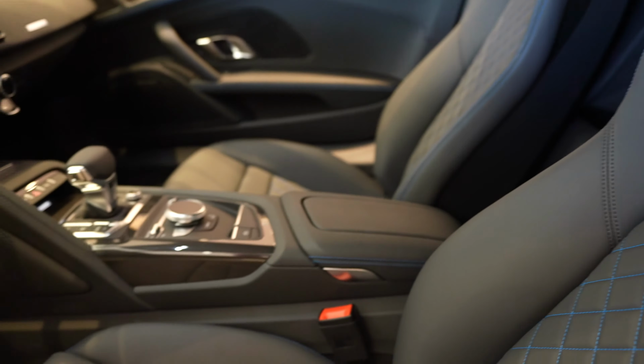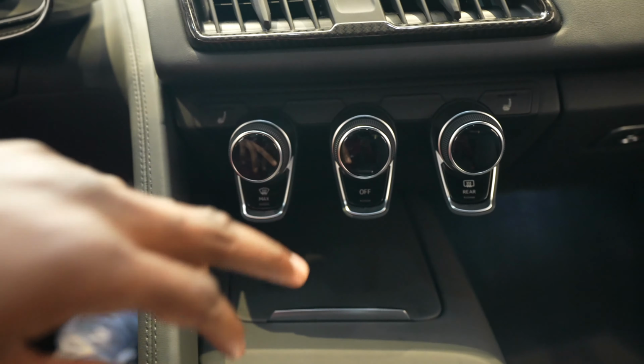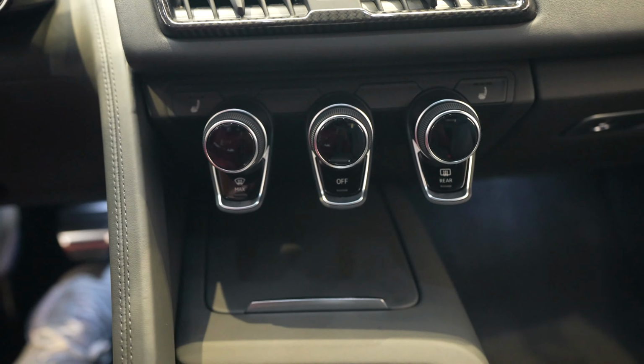So as soon as you step in, we gotta look at the dash. The dash has carbon already wrapped around it. Got the steering wheel, nice leather feel. Lets you know right here, you're in the Audi R8. Push button start. Drive select modes. And right here we got the AC. That's what else we got right here. Looks like we have some ashtray space. Everything else, you know, gear selector. It's like a pad selector here.